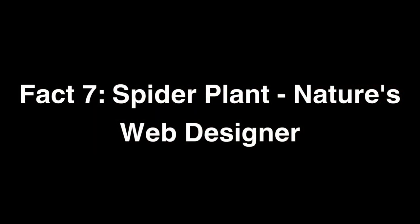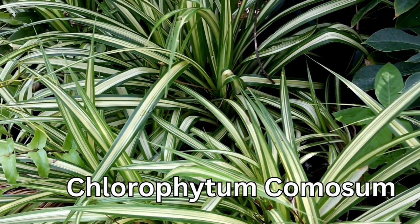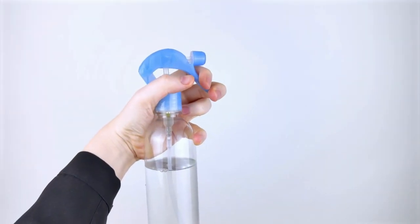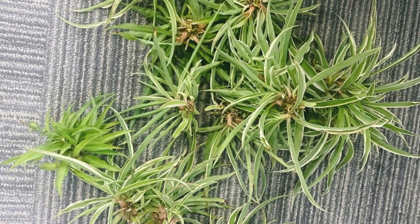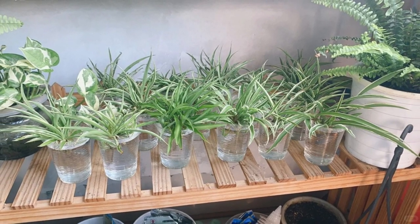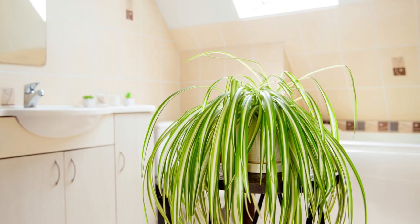Fact 7. Spider plant, nature's web designer. Spider plant, also known as Chlorophytum comosum. These plants are renowned for their air purifying qualities, effectively targeting pollutants like formaldehyde and xylene. But that's not all. Spider plants also produce tiny plantlets, or spiderettes, that dangle from their arching leaves, giving them a distinctive appearance. They're not just air purifiers, they're nature's web designers.